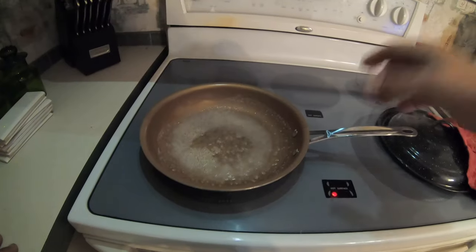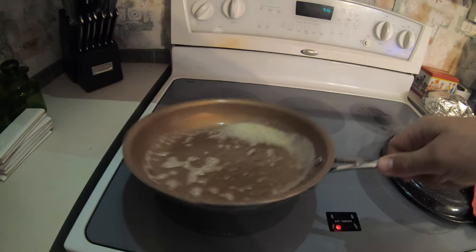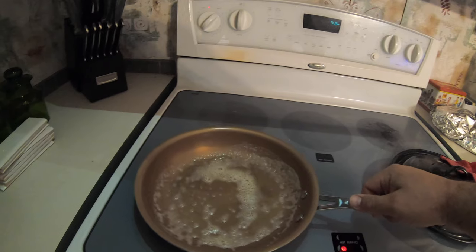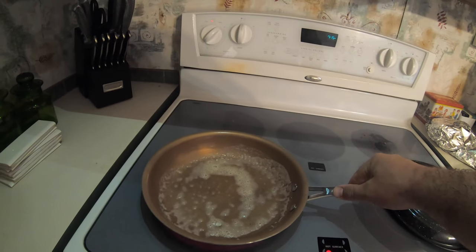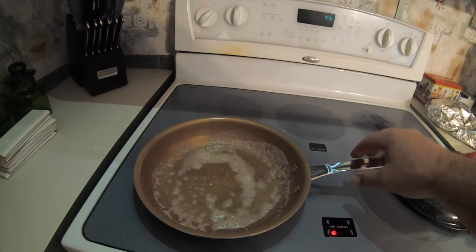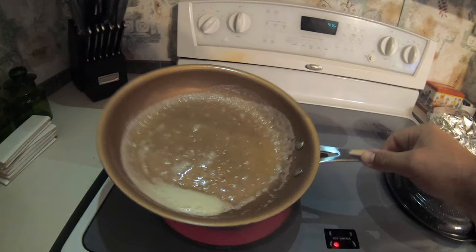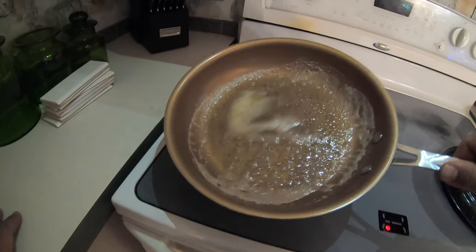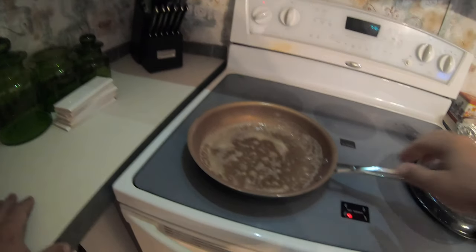Bam! You can see here, skillet's good and hot. You almost want that butter to start turning a little bit brown. We'll let it go just a hair longer in there. I want it to be really hot before I put them in there. That gives them the sear. Okay, so our skillet's good and hot here, as you can see. That butter smell is amazing.